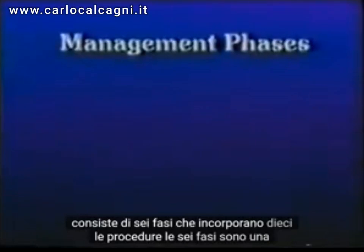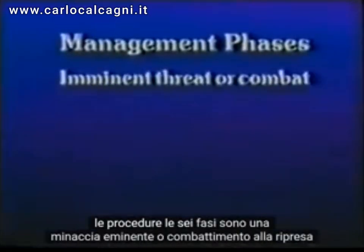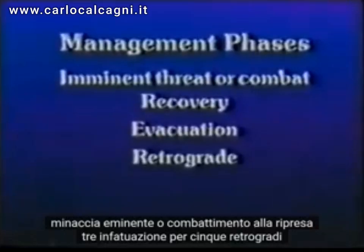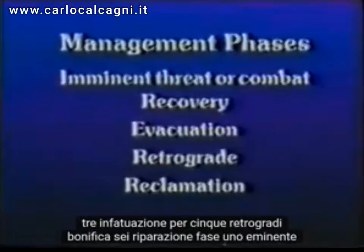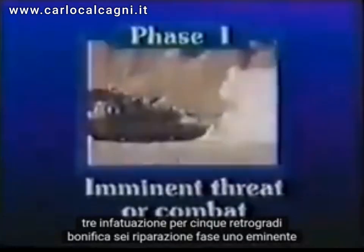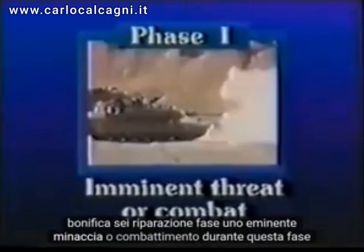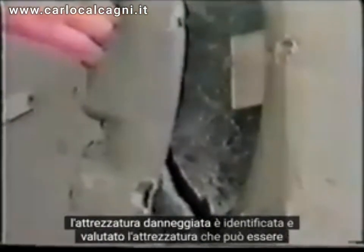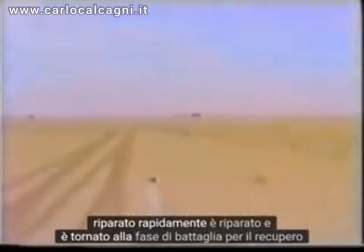The 6 phases are: 1. Imminent threat or combat. 2. Recovery. 3. Evacuation. 4. Retrograde. 5. Reclamation. 6. Repair. Phase 1. Imminent threat or combat. During this phase, damaged equipment is identified and evaluated. Equipment that can be repaired quickly is repaired and returned to the battle.